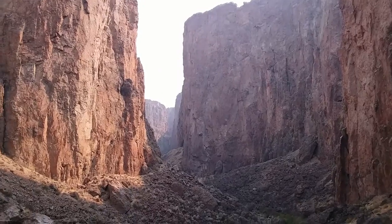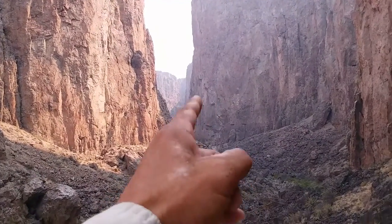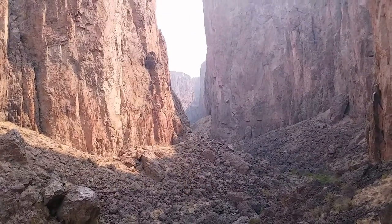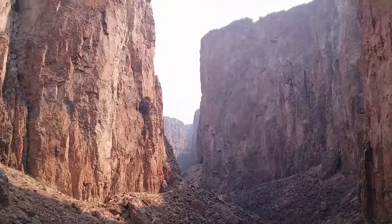Well, I think this is about as far as I'm going to go. And as you can see, it just continues winding on. It almost looks like it gets more narrow. Whew, I am winded, but it was worth it.